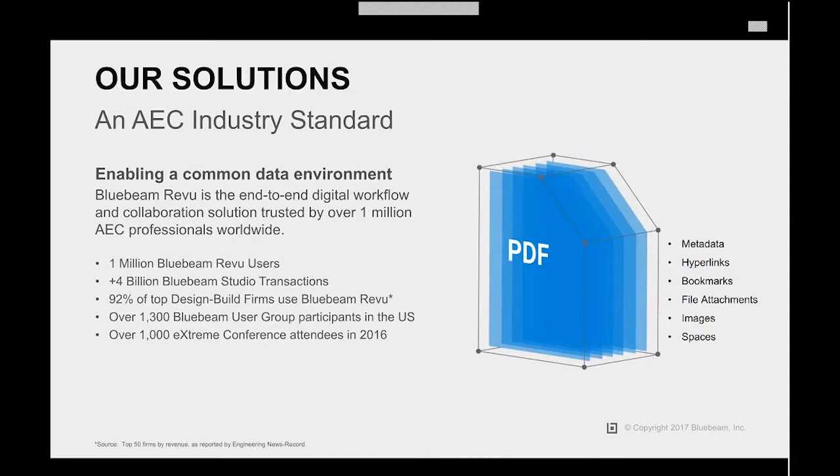Sometimes the common data environment seems like a promise from the future. It's a platform that all project teams can use to easily exchange information. It can sound too good to be true. In reality, the best way to get on the same page is to use a digital format that puts everybody on the same page to begin with: the portable document format, better known as the PDF.